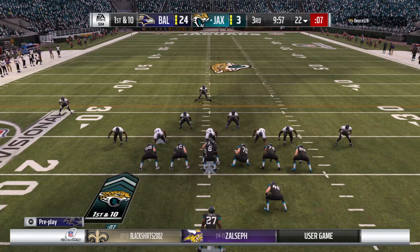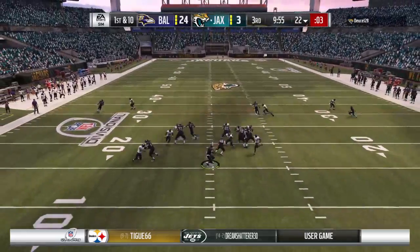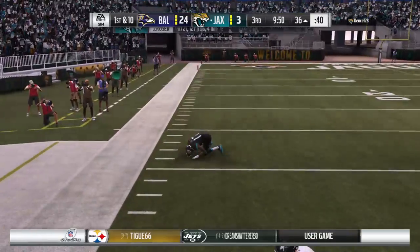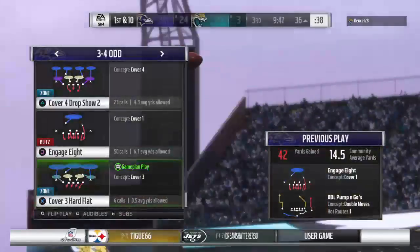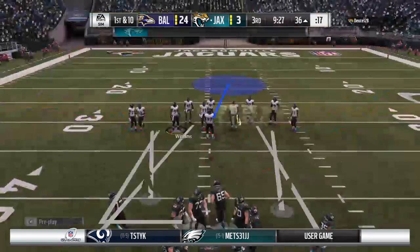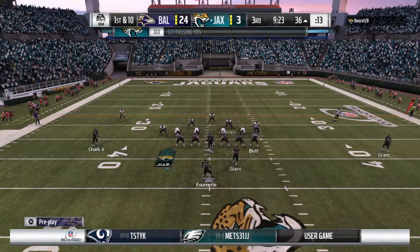Here we go. Gone, gone. Throwing now, Rosen on first down. He's got a man, complete. And all the way down to the 36-yard line. It's a big play for the Jaguars. 42 yards. So how about that for a chain mover? They're all the way down inside the 40 now for 1st and 10.